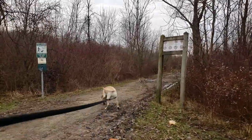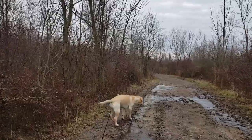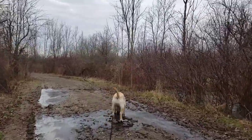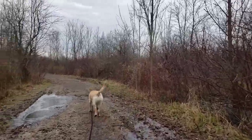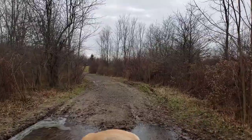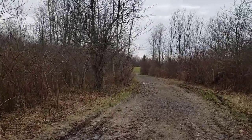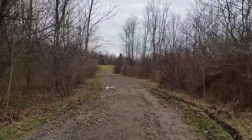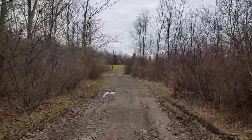You ready, Bailey? All right, let's go, big girl. So you can tell by the little bit of ice we've got here, it has cooled off in Michigan. But no matter how cool it gets, the puppy needs her walk. So away we go.